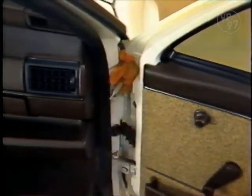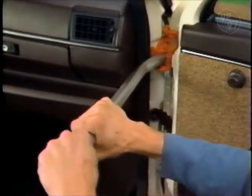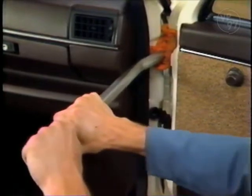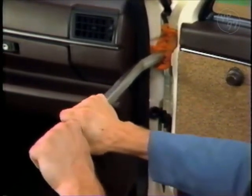Having done this, you can now use the lever to carefully align the door. However, always remember to move the lever from side to side only. Up and down movements may break the tool.